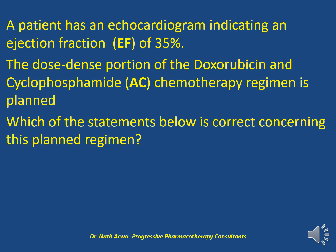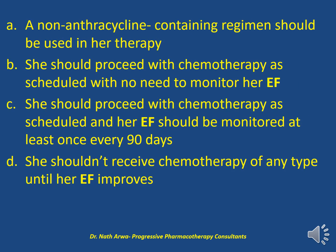So in our first patient case, a patient has an echocardiogram indicating an ejection fraction, EF, of 35%. The dose-dense portion of the doxorubicin and cyclophosphamide chemotherapy regimen is planned in a few days' time. Which of the statements below is correct concerning this planned regimen? Is it A, a non-anthracycline-containing regimen should be used in this patient's therapy?